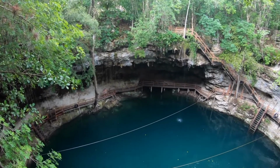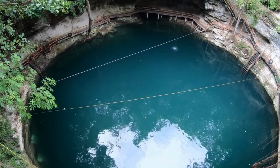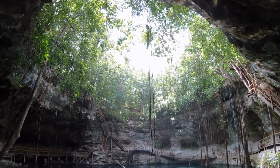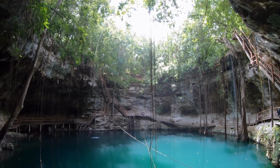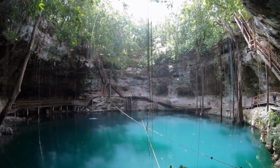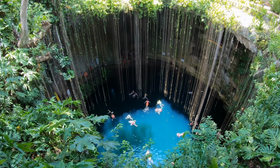Mexico's Yucatan Peninsula, one of the world's most visited regions, sits on a bedrock of limestone, caused by the asteroid collision that wiped out the dinosaurs. Rainwater seeping into the limestone over the eons has formed caverns. Over time, the roofs of these caverns have collapsed, exposing underground freshwater pools called cenotes.